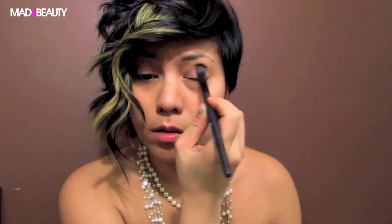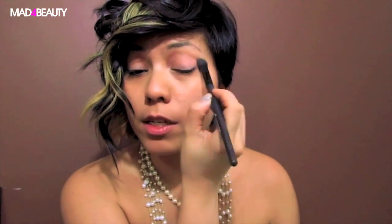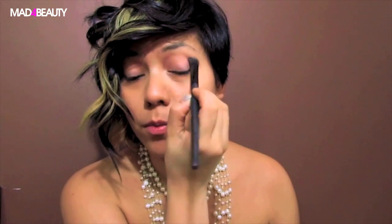Color Icon palette from Wet n Wild. Angle contour brush from e.l.f. And I'm going to go in with this middle color right here. And don't forget to prime your eyes again with whatever primer you choose to use.